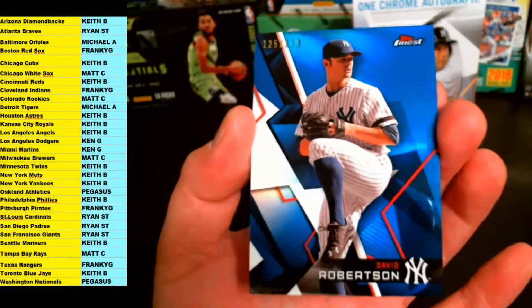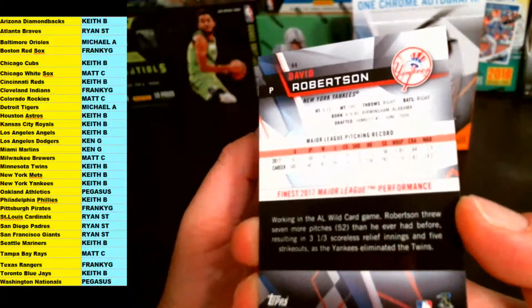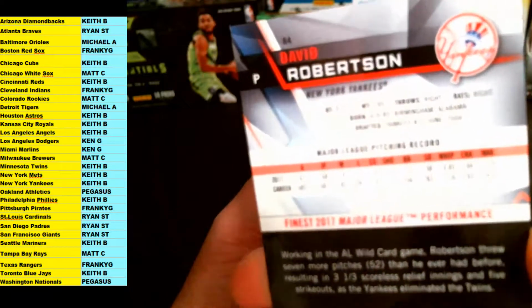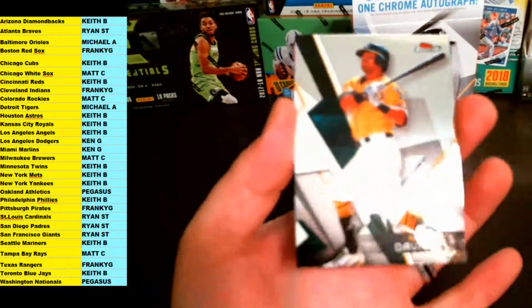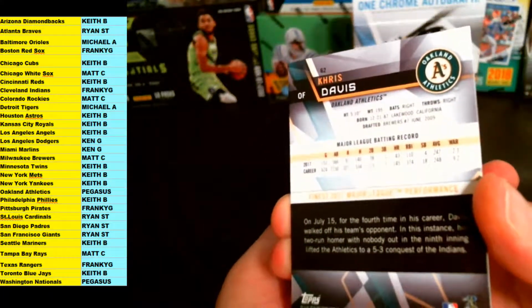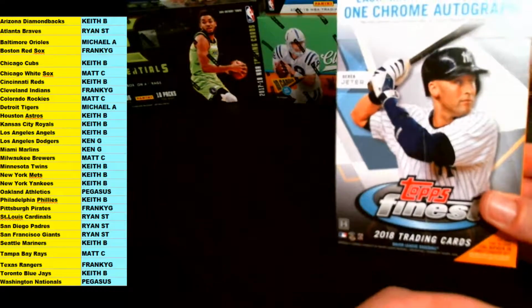There you go, Keith B. That was a nice box, man. Holy hell. Well, we got like five numbered cards and a ton of Rhys Hoskins rookies. Yep, David Robertson, blue, number 125 of 150. And last card is Chris Davis for the Oakland A's. So thanks again, guys, for getting in on the Finest Baseball.